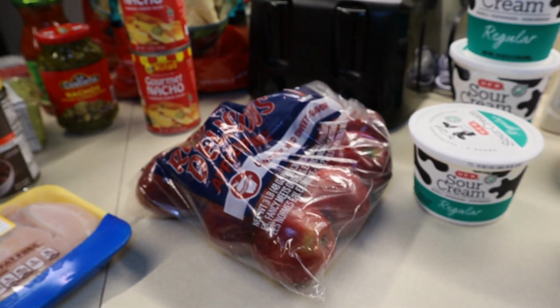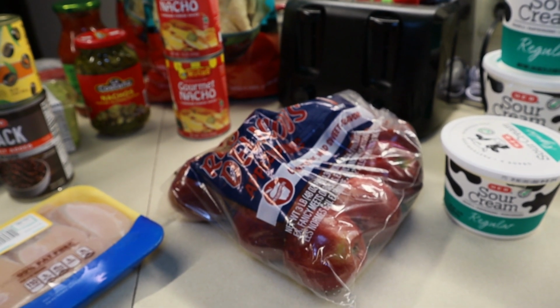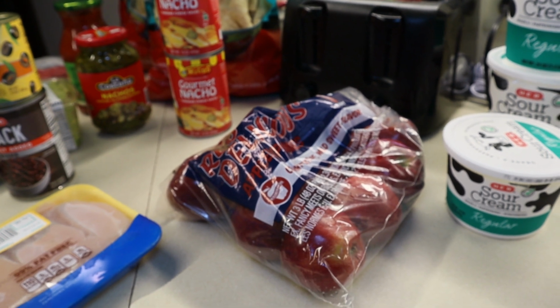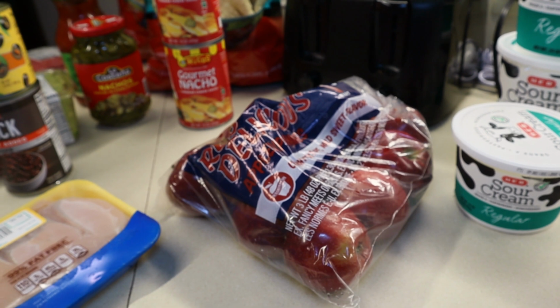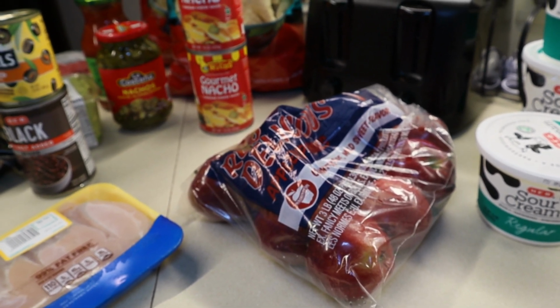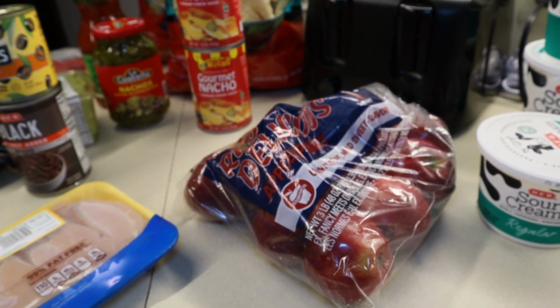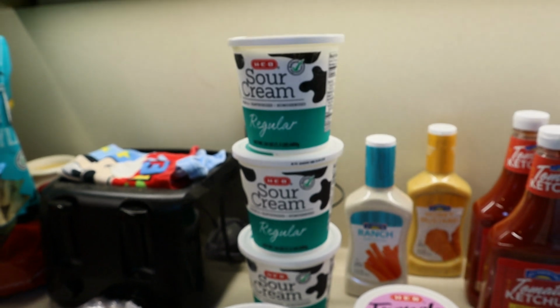I've got a bag of apples for snack, and I didn't get anything else for snacks. I know the kids were wanting some vanilla wafers and things like that. So I'm missing my oranges though. That is the other thing I'm missing. So I was missing chicken nuggets, I was missing sausage, and I'm missing oranges. So that was the last thing though that was missing out of my stuff.